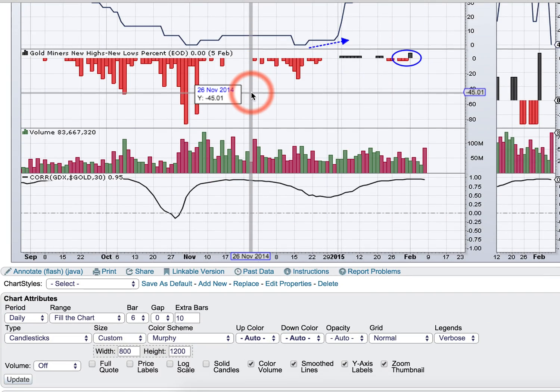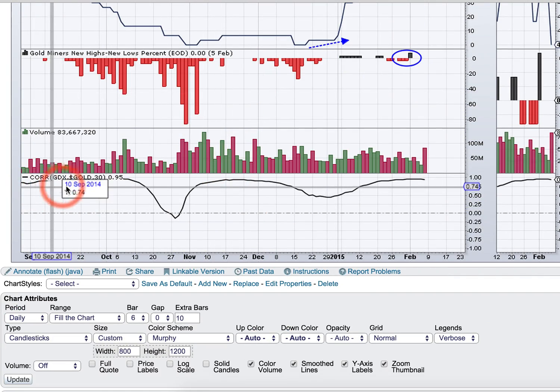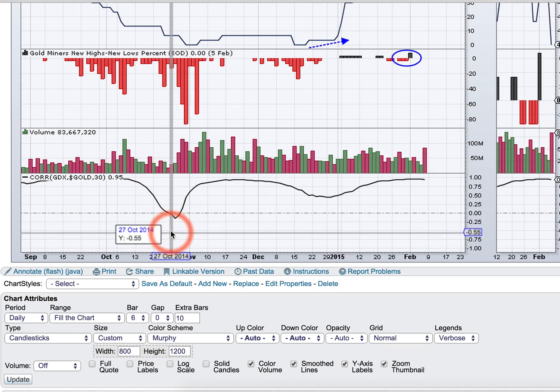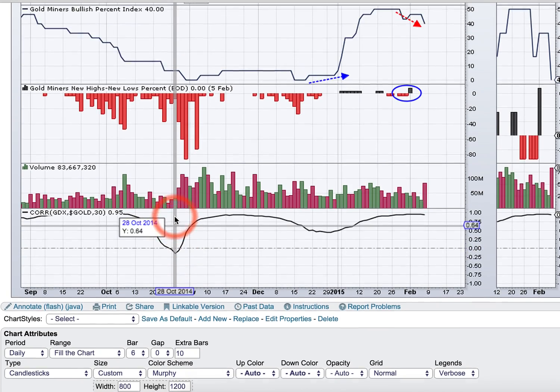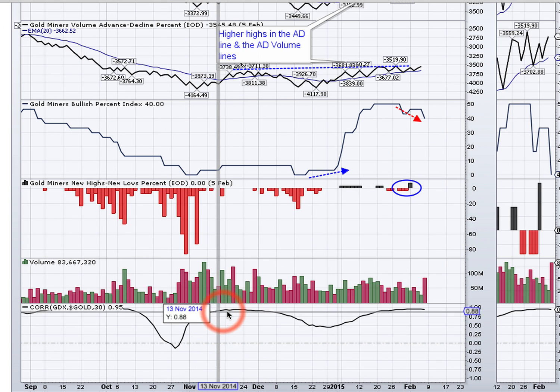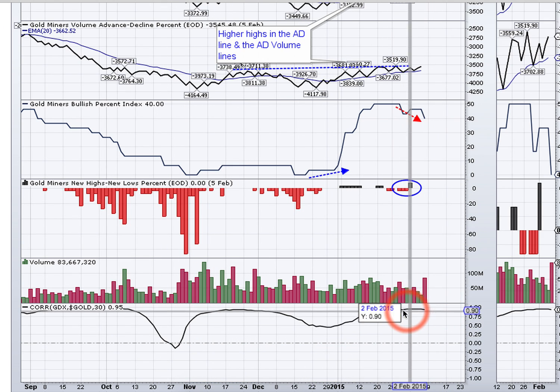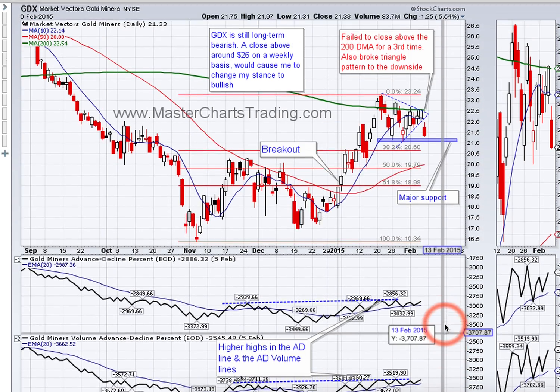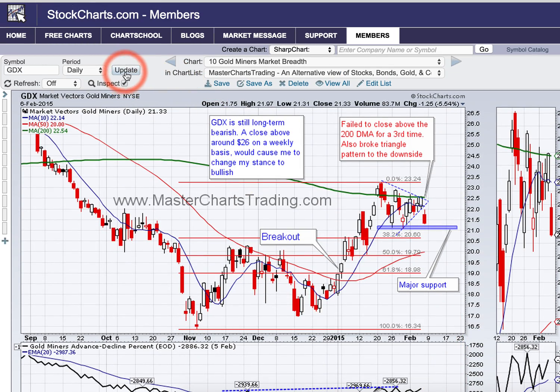So first, let me show you what I mean by that. This is a correlation coefficient between gold and gold miners, and you can see it is extremely positive. Occasionally, it dips into negative territory, but most of the time, it's positive. And this makes sense because gold miners mine gold. Let me just update this chart. See, okay.